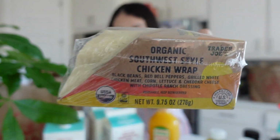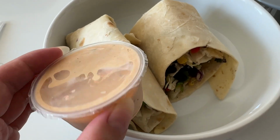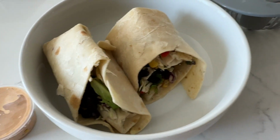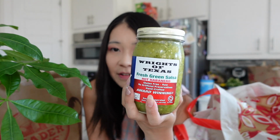So I got one of those, and it tasted really good. This is the Southwest wrap, and it comes with this sauce, but instead of using this buffalo sauce, I think I'm going to use this salsa. This item has a Texas flag. I don't know if it's unique to Texas or it's served in every Trader Joe's.